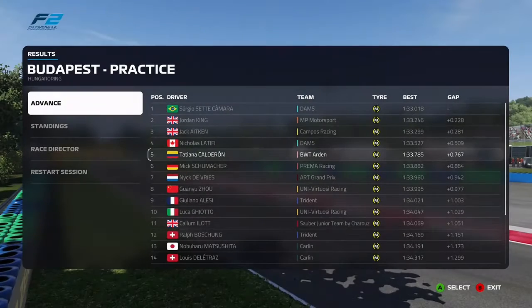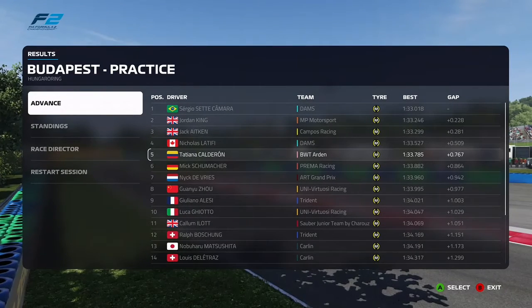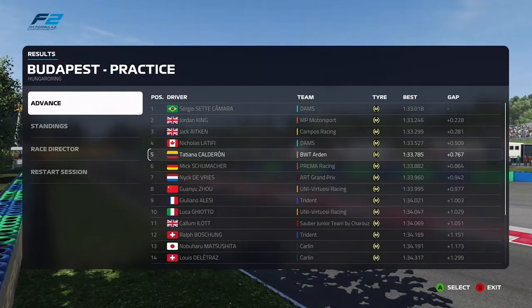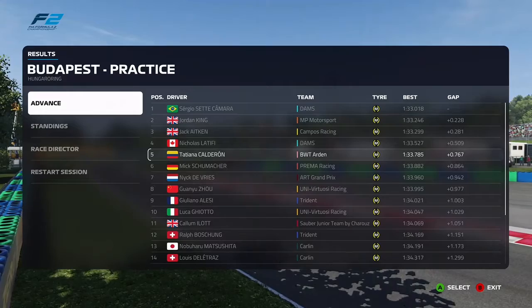Quick look at the classification at the end of the session then. Here are your top 3. Sette Camara, King and Jack Aitken. Thank you for joining us for free practice today. We'll be back with more Formula 2 action very shortly.